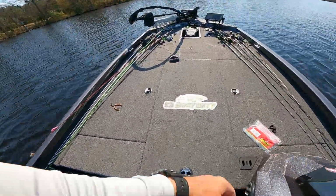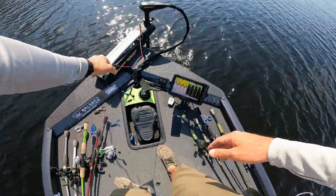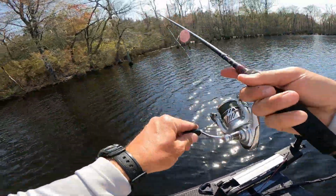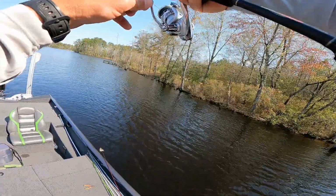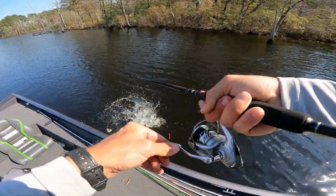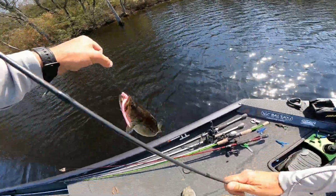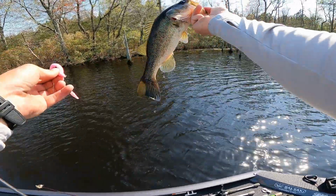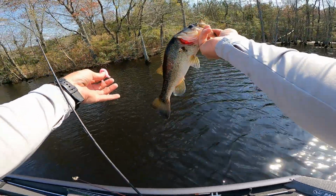All right, floating worm. Let's do this. Got a little bit of confidence in it. There's one. That's a nice one. I know I knocked the crap out of my GoPro when he come up, but oh Lord, the back of my rod was hung all up in my cable for my GoPro. There we go. Just pulled up. That's a good sign. Bubblegum floating worm.